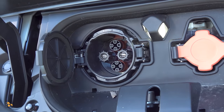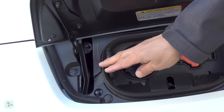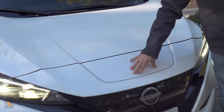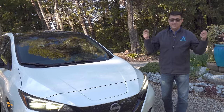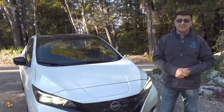The only other vehicle that uses this particular DC fast charge connector is the Mitsubishi Outlander plug-in hybrid, and let's be honest, nobody's going to be DC fast charging that. I am a little bit sad that Nissan has not chosen to update the Leaf for 2023 with a CCS connector, because Nissan does believe in that new standard. You'll actually find the CCS connector on the new Nissan Ariya.